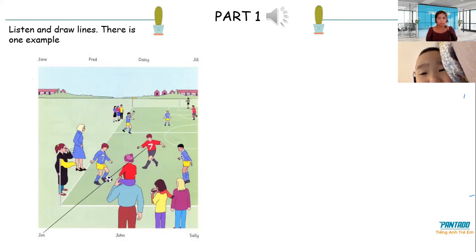4. Is Fred playing today? Yes, he's wearing a blue shirt with the number 7 on it. Where is he? I can't see him. Look, he's kicking the ball now. 5. I know the woman in the black coat. Who is she? Her name's Jane. She's Fred's aunt. She's shouting something to the boys. Yes, she's enjoying the game. That is the end of part one.